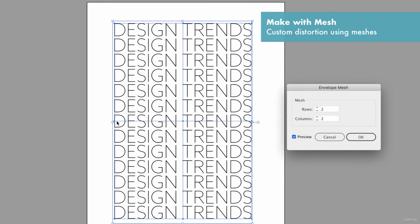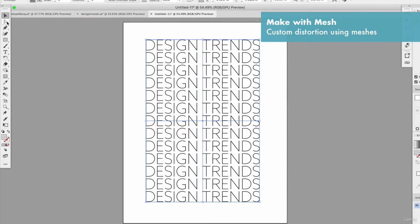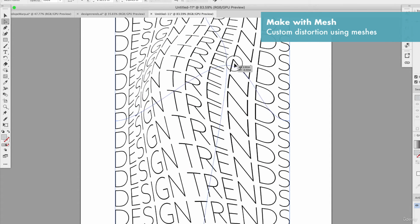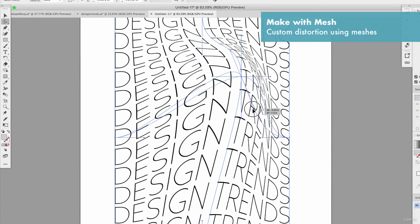It gave us a couple of different anchor points to manipulate. You could make that more complex if you wanted to. Let's stick with just 2 for now, just for an example. So now I can take my direct selection tool and I can click on any of these anchor points it created for me, and I can twist and bend to my liking. So let's say I want to shift this over, make it look like it's coming out. I can twist it and give it a twisted look.